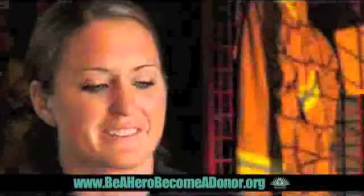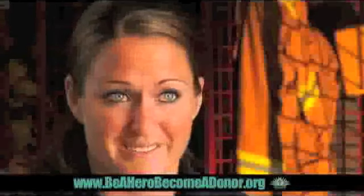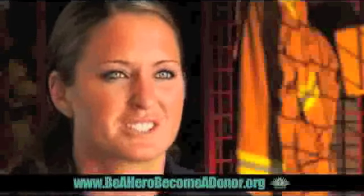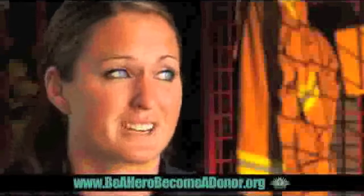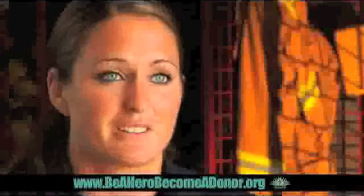I don't feel like it was me at all. It's more my parents, to be honest, because it's their genes that match, his parents' genes that made him. So it's just awesome to be able to help someone that way, without even really trying. I just randomly got a swab, and why wouldn't I do it? Why wouldn't anybody do it?